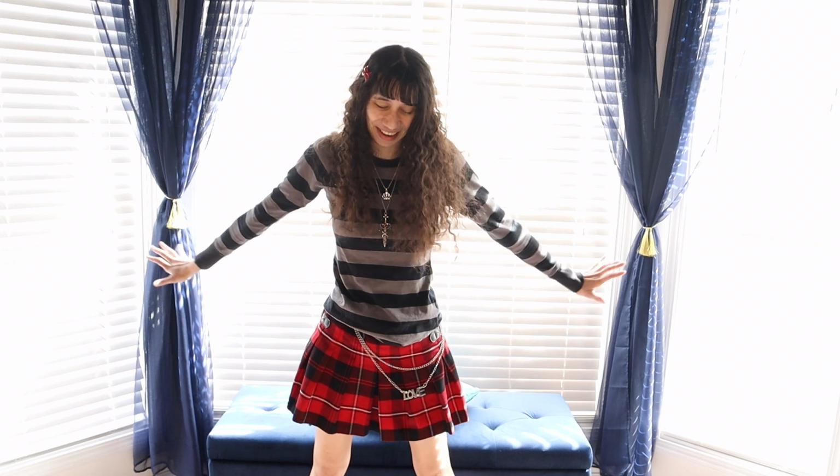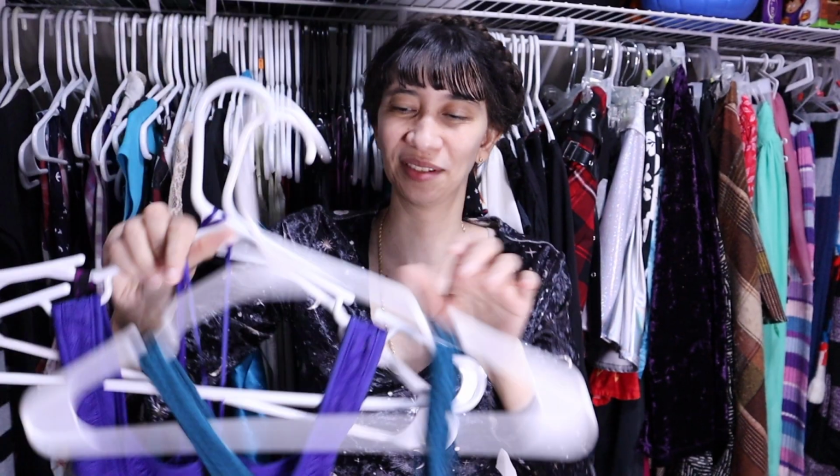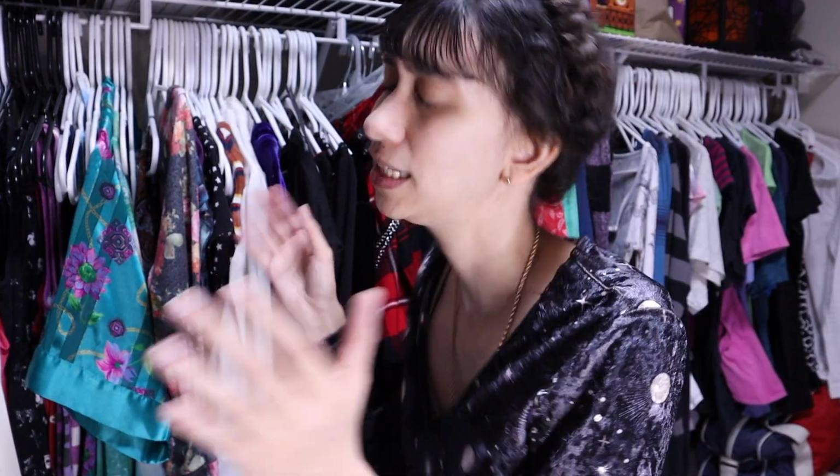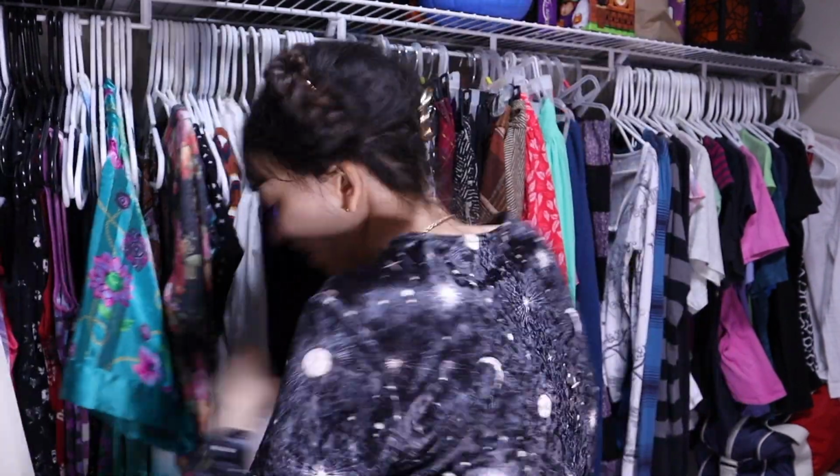Hands down favorite outfit from this whole thing. I feel alive. All three of these dresses have some sort of... Okay. Because I'm witchy. Oh my gosh.